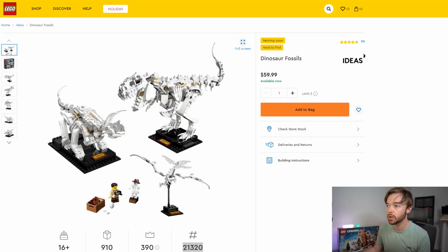Ideas has become a little bit unpredictable when it comes to investing in the last couple of years, and shelf life being a little bit unpredictable. And as far as this set goes, I'm a very big fan. It is a very fast seller, so I do expect that demand to continue. There isn't a crazy amount of people that have this listed on Amazon either, so I do think that supply will not be too crazy.